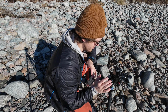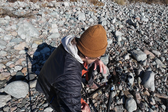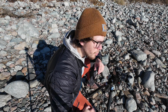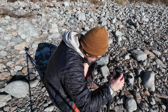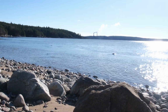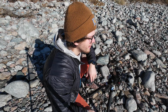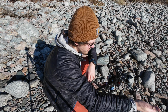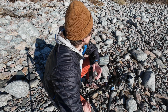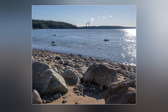So I've been moving my camera around a little bit to get a composition I'm happy with. And I've settled on this. The exposure is 1/400th of a second, f13, ISO 160. The power plant is basically top third right in the middle. And I think I might crop it as a square. And everything's just leading you out to the power plant. So there's the submerged rocks, the boulders in the foreground. Yeah, I think it just shows a little bit of contrast between nature and humanity. And I always find those images are quite interesting.